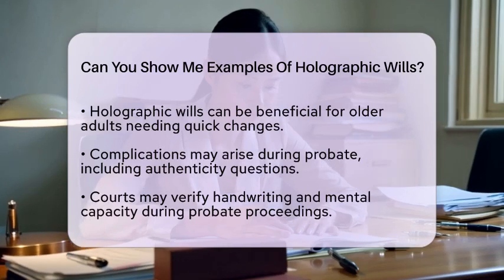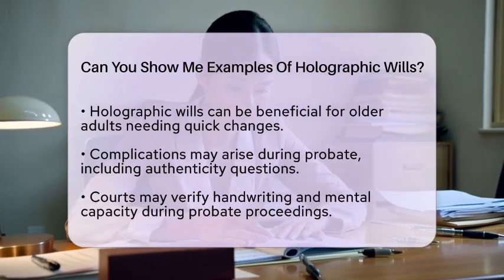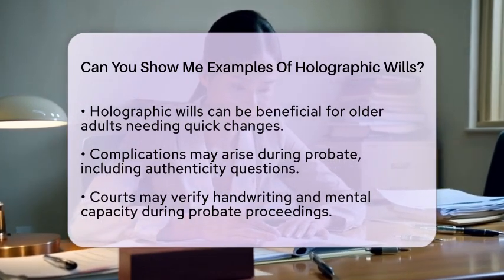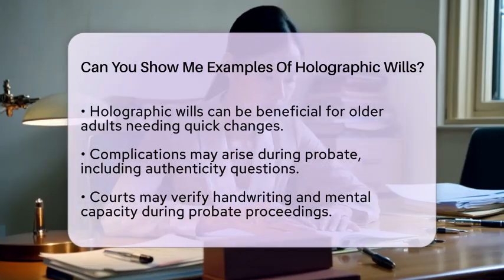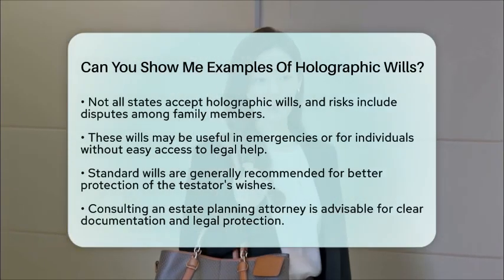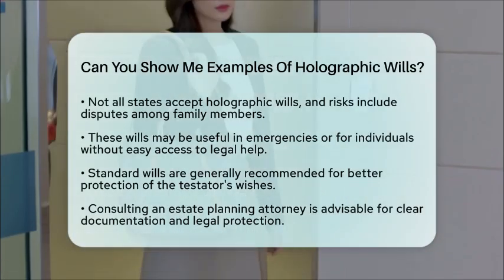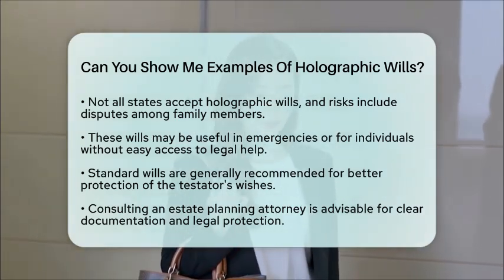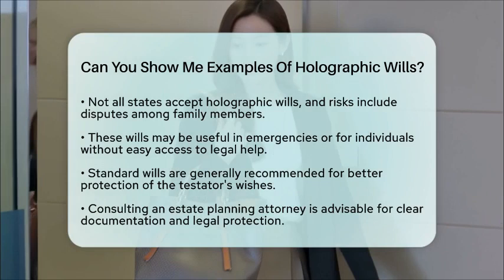It is important to note that not all states accept holographic wills. Even in states that do, there are risks involved. The absence of witnesses can make it harder to prove the will's validity, and disputes among family members are more common, especially if the handwriting is unclear or if there are questions about the testator's mental state.